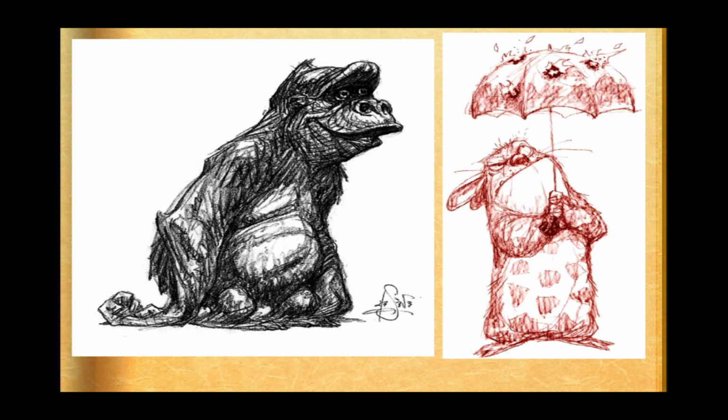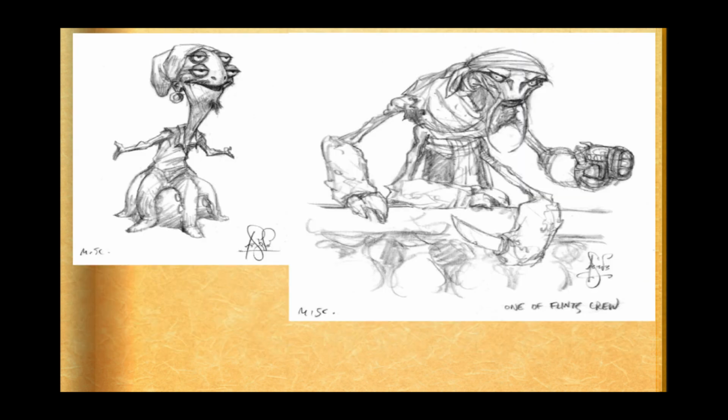Looks frustrated. All right? It's beautiful designs. There's just something about the softness in his sketches that continue forward and just bring a lot of character. There's something to say about drawing soft. You know what I mean?